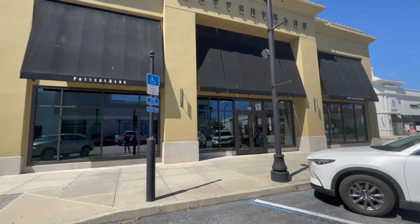So hopefully I can show you what they have. And then if you see anything you like, you're welcome to go on Pottery Barn or go to a Pottery Barn near you and purchase it for yourself. So yeah, this is going to be a quick walk through shop with me. And let's see what we can find for fall.